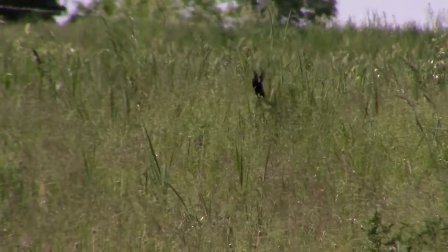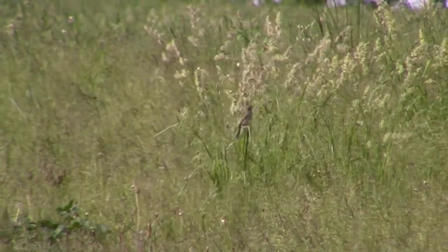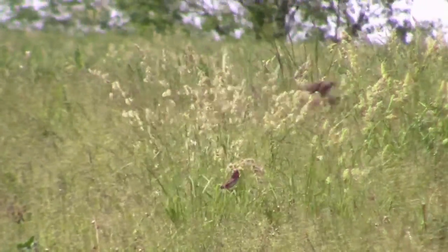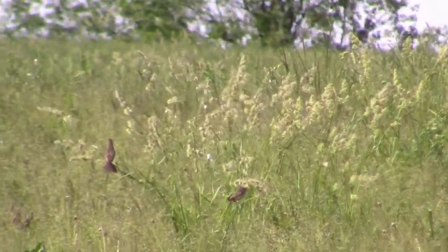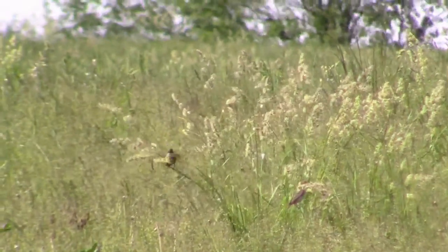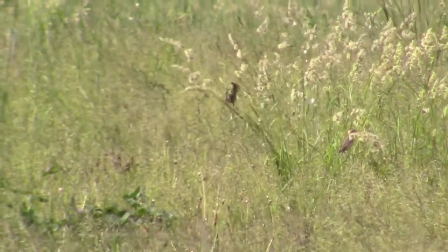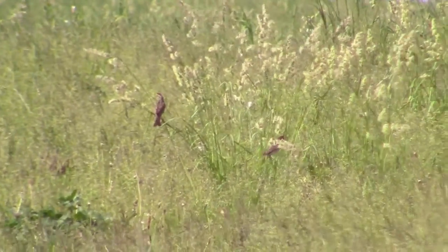Bobolinks are grassland nesters. I accidentally approached too closely and scared him up. I retreated before flushing up his harem that could be on the nest. But the real danger for this species is habitat loss. Much of their grassland habitat, such as the one they're currently nesting on, has been converted into hay fields. If the farmer mows too early, all the nests will be obliterated.